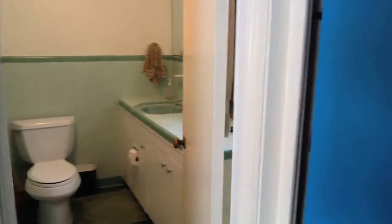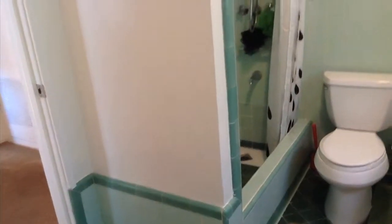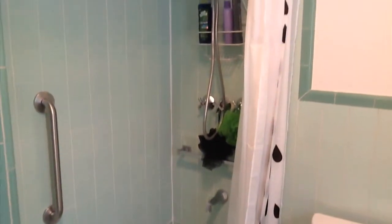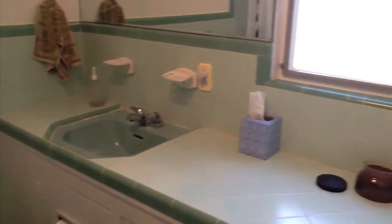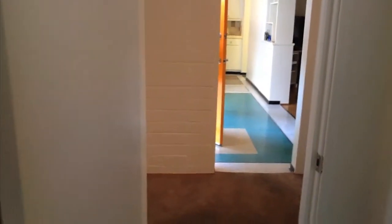Okay, so here's the master. Now the door, there's two doors actually. One is right off of the master, but then if you turn here, you'll see that this bathroom can also be accessed from the hallway.